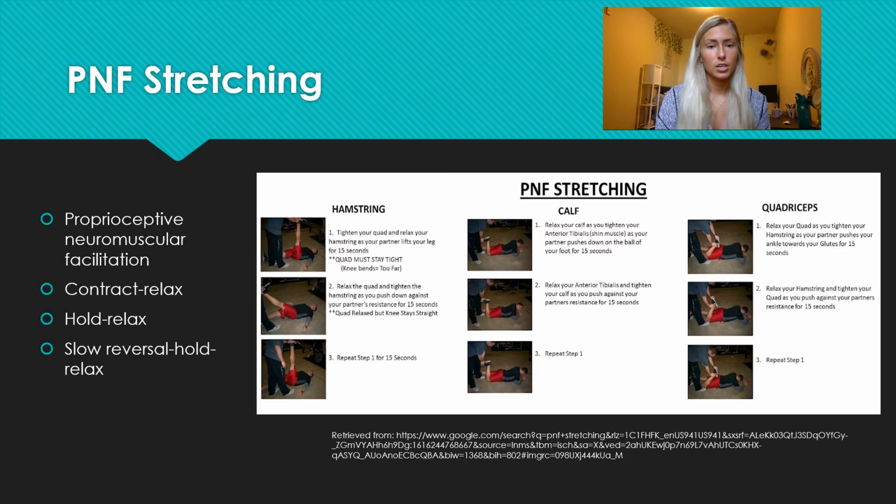So PNF stretching, which is also proprioceptive neuromuscular facilitation, is kind of a more advanced form of flexibility training. This type of stretching involves both stretching and contracting of the muscles that you're trying to target. So when you are doing PNF stretching, another person is usually needed in order to assist with it.